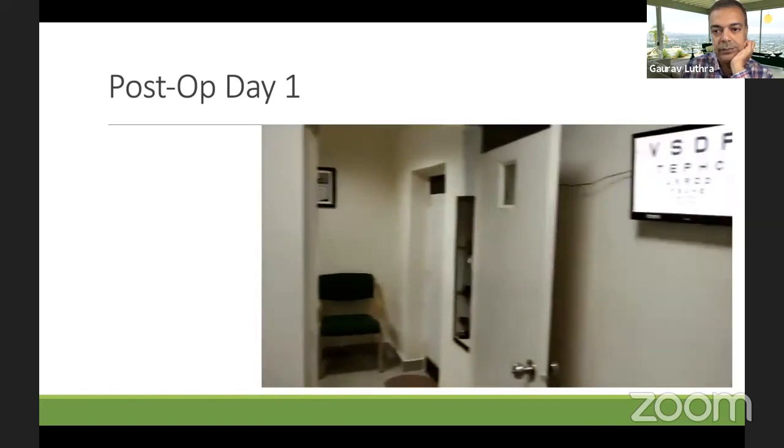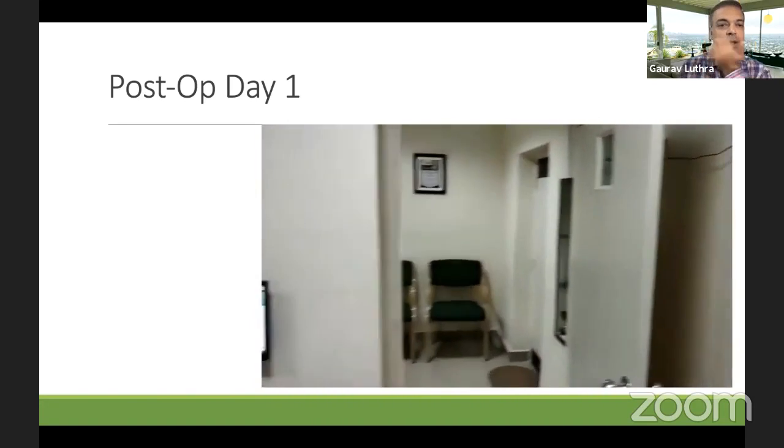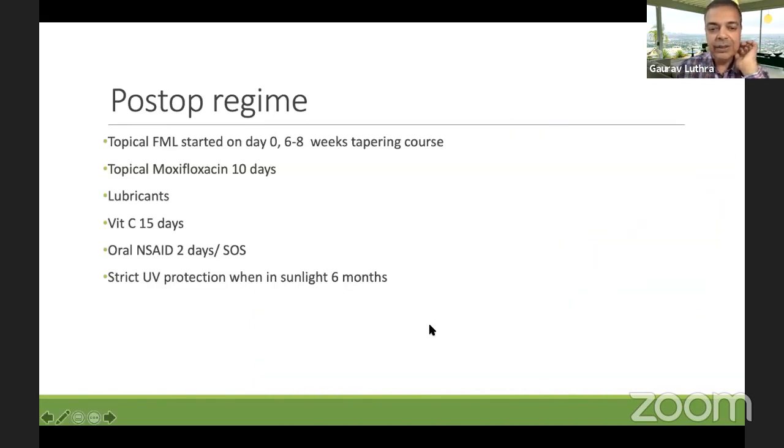GSCFE. Yes, very good. So I think the visions are pretty good. They are 6/6 or 6/9 even on day 1. Day 2 actually the vision may fall a little bit. Day 2 and day 3, as the epithelium healing starts and there are fusion lines, and then by the 5th day they are pretty good, and the contact lens can be removed on the 4th or 5th day.